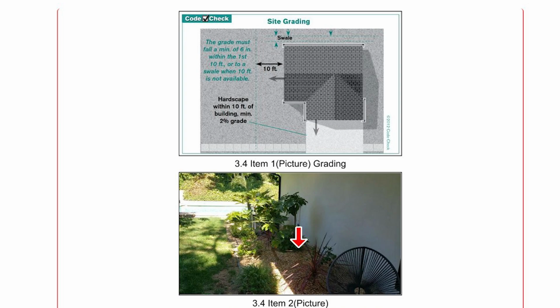It kind of helps clarify what his photos are, because pictures of just an arrow pointing to the ground doesn't really do it. This is something that is really cool to have in your reports. We like putting them in, and we have approval from Doug Hansen, who is the author of the code check, to do that. And then you have his 2 pictures of the grading.